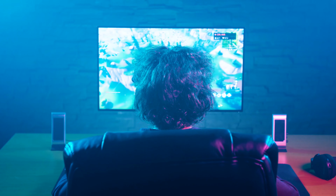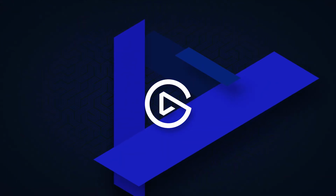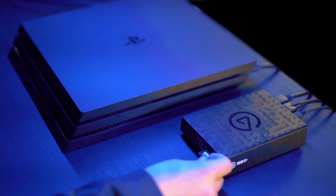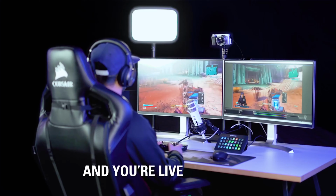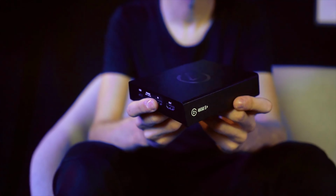Many of us find it difficult to stream our gameplay online. Elgato has announced the 4K60 S Plus card for recording and streaming at the highest quality. This device can record 4K video from Xbox, PlayStation, and PC at up to 60 frames per second. It can also record videos directly to an SD card or can stream directly if connected to a PC. Elgato is owned by Corsair, a gaming hardware company, and the Elgato 4K60 S Plus will be available at around $400.